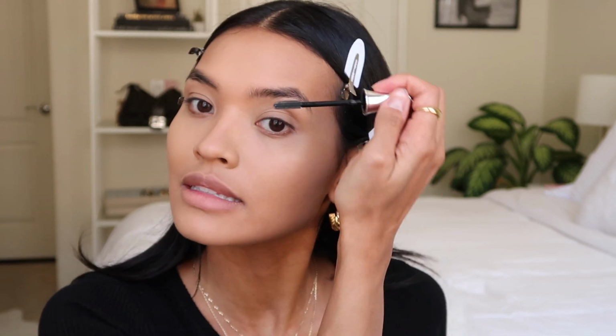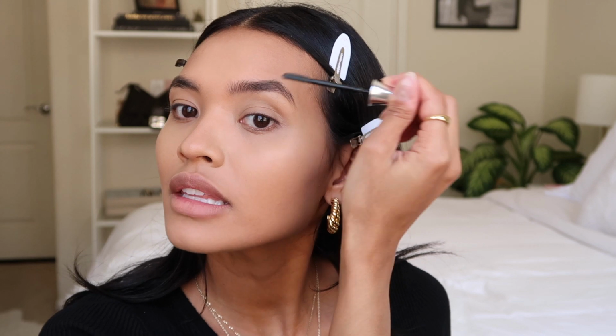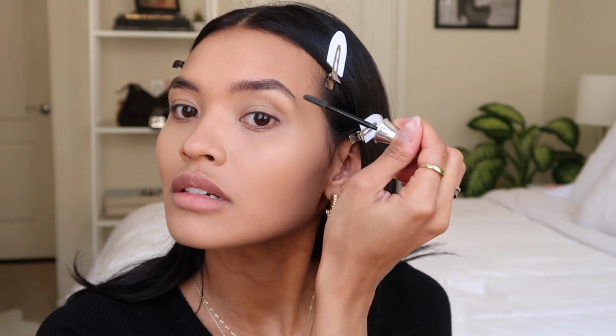So I'm gonna go ahead and put some brow gel through my brows just because I use a pretty wet consistency. Just to apply this and let it set and do the rest of my makeup.